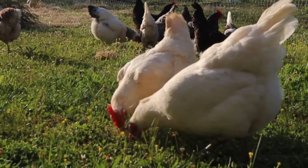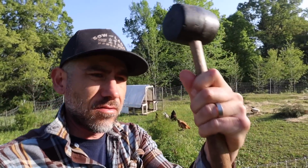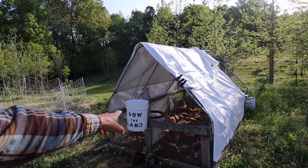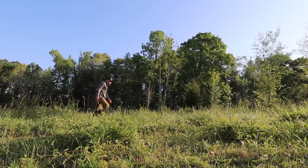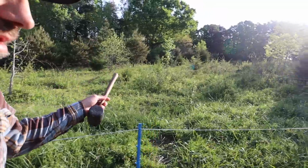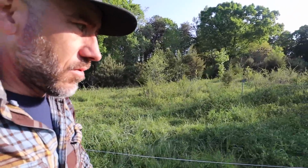All right, egg layers are moved, fed, watered. Don't forget the mallet. Do not lose the mallet. The meat chickens are moved, fed, watered. You got a lot of vines, a lot of grass too is growing pretty tall here in this spot, but also a lot of thorny bushes and brambles. I need to get rid of those somehow.